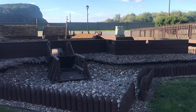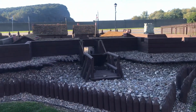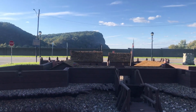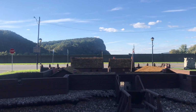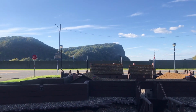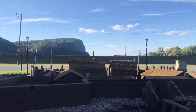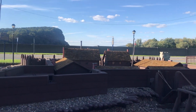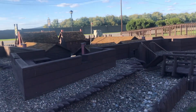So I've come off the ramp. I've been dealing with some sunlight issues, getting late in the day here on October 9th. You see that mountain in the background? The natives and some French scouting party, the story goes, were looking over the fort to see if it could be attacked, and they saw how immense it was, and they left.